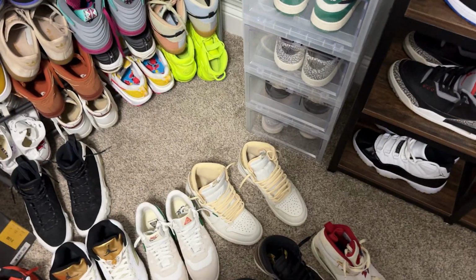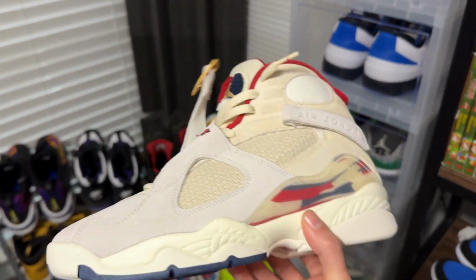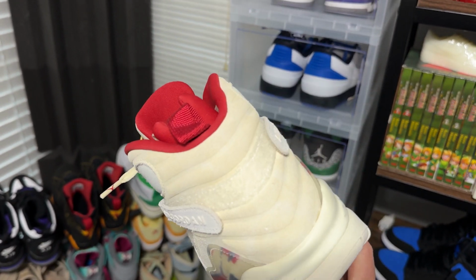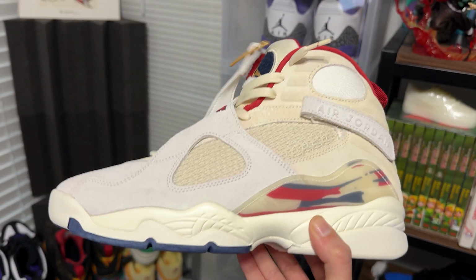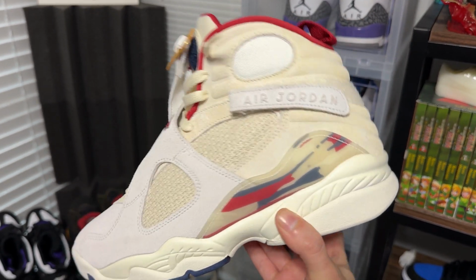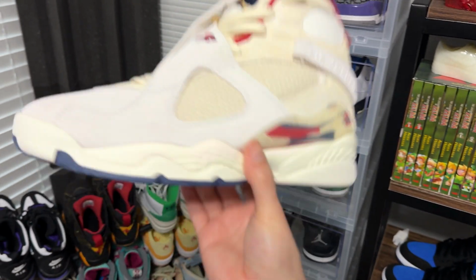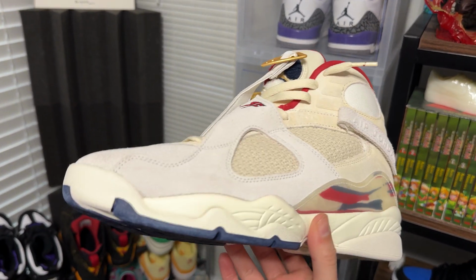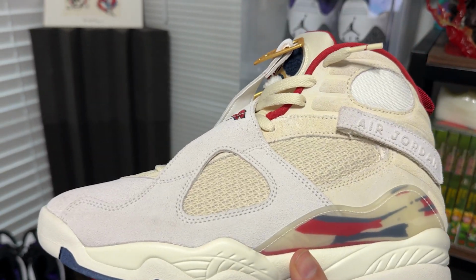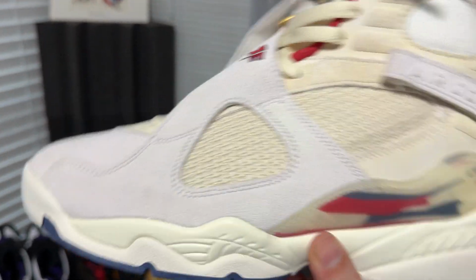Oh, I forgot about these. I can't believe I forgot about these. These are also one of my favorite collabs of last year. The Air Jordan 8, Mi Casa es Su Casa from Soulfly. I did a review video on these. I think the story behind these is amazing. I think the color blocking on these is amazing. The material choices are amazing. There's not a lot I can say about this shoe that hasn't already been said. It's just a very clean and fancy shoe. I just love it a lot.